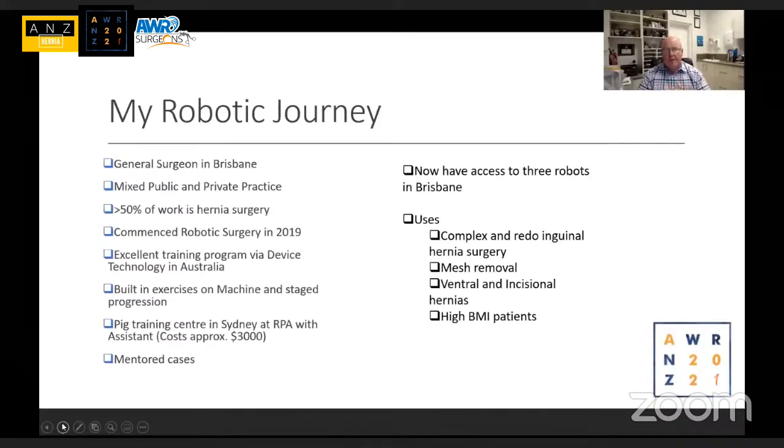In 2019, I commenced robotic surgery. Device Technology, who services the Da Vinci device in Australia, has an excellent training program, and I undertook that. Firstly, built-in exercises on the robot, with stage progression, and then there's an excellent pig training centre in Sydney at RPA. You go down there for the day and take your assistant. It costs a few $1,000s, but is an excellent training opportunity. Intuitive then provided a mentor to supervise some cases, and I took it from there.